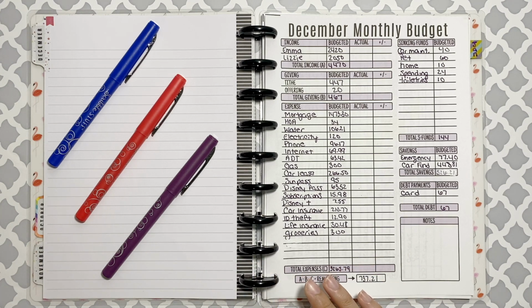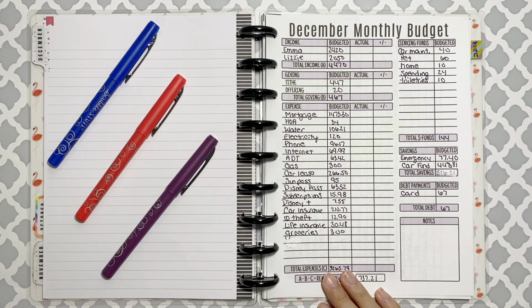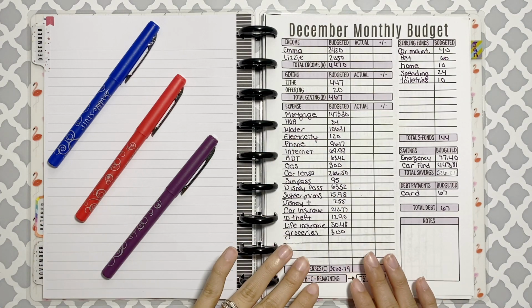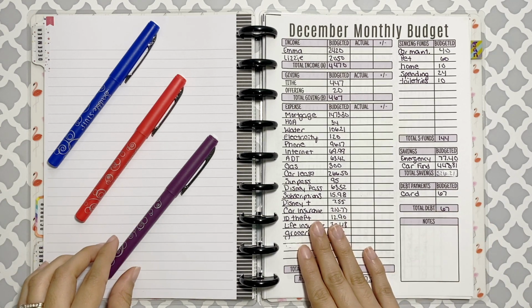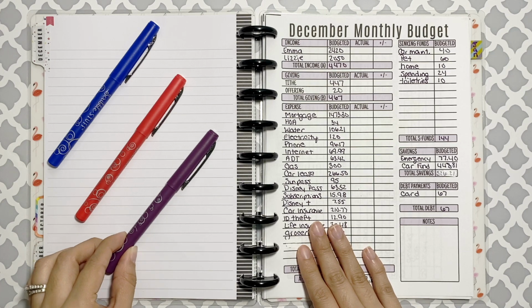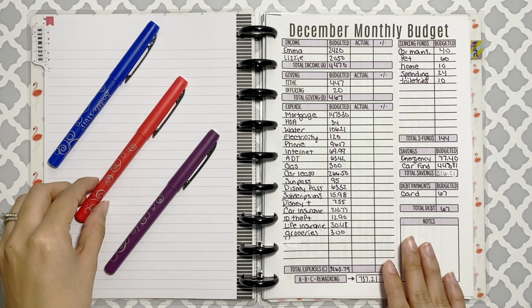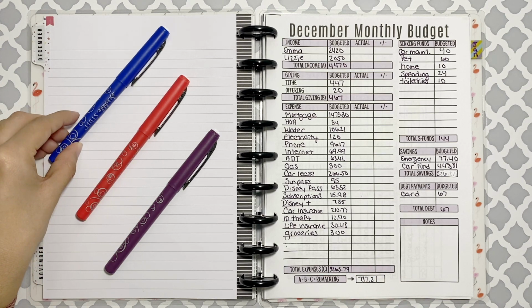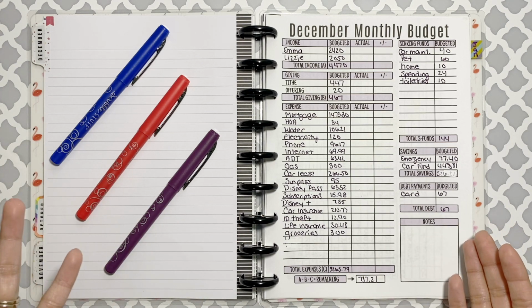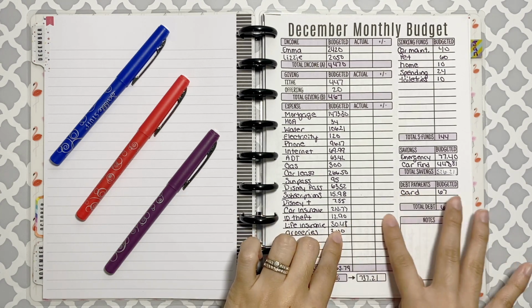So I have plugged in all my actual numbers on EveryDollar, and I'm going to go ahead and fill in what we made and how much we spent out. The three things that I use for this process are three different color pens. One of them is usually black, but since I wrote this in this purple color, I'm just going to use the same color as what I budgeted out. Red is for anything that I overspent, so anything that is more goes in red. And then anything that was under budget, I write in this blue color. That's just what works for my brain, and I've always been doing it that way since I started this way of budgeting.